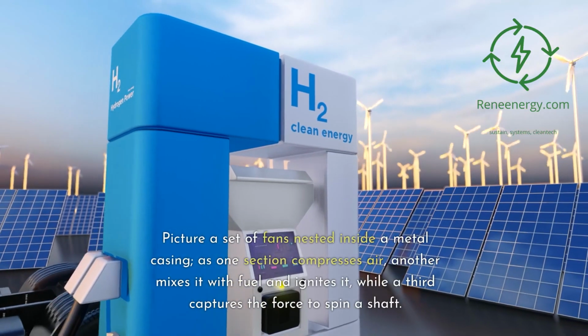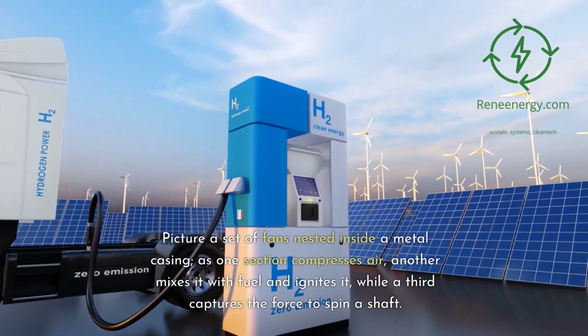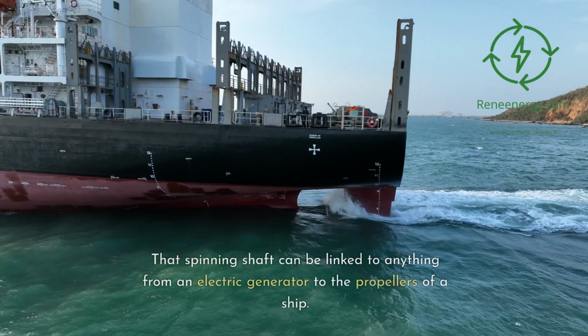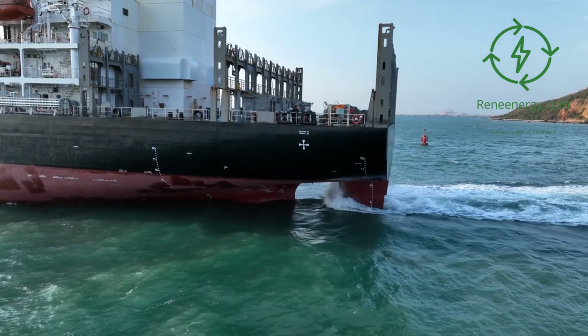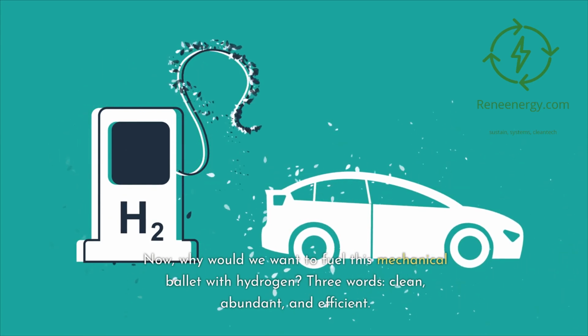Picture a set of fans nested inside a metal casing. As one section compresses air, another mixes it with fuel and ignites it, while a third captures the force to spin a shaft. That spinning shaft can be linked to anything from an electric generator to the propellers of a ship. Why hydrogen? Now, why would we want to fuel this mechanical ballet with hydrogen?